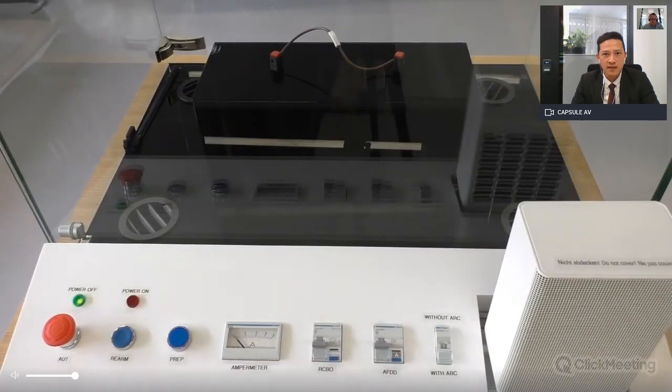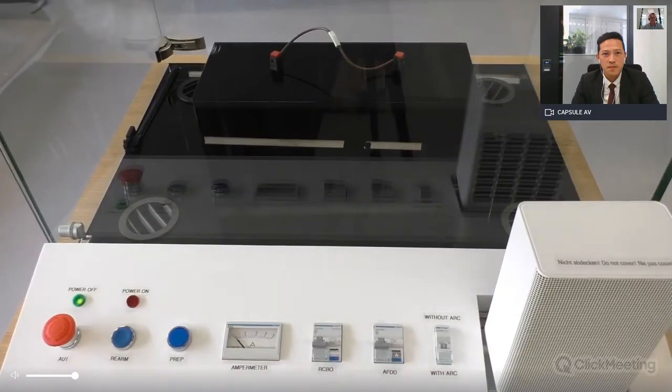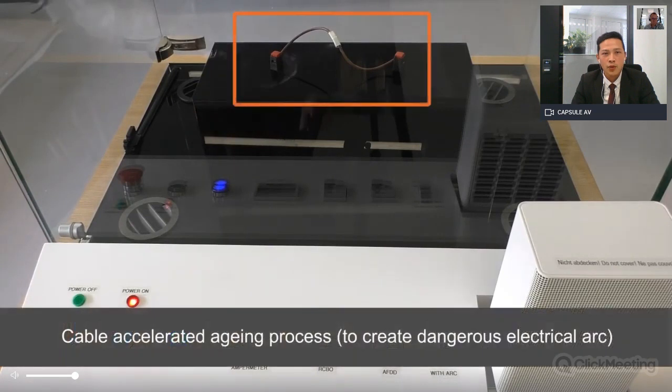That is a bench test of Hager. So we are preparing the cutting process to create a dangerous electrical arc with the cables.